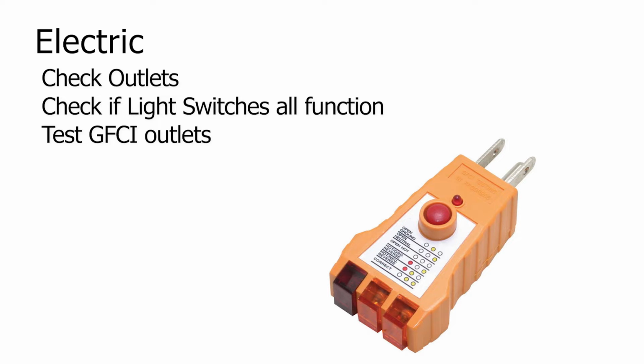Ground fault circuit interruption is something maybe a lot of people don't know about. It's found in various areas around the house: exterior outlets, garage outlets, unfinished basement outlets, kitchens and bathrooms. The ground fault circuit interruption prevents the homeowner or anybody from getting electrocuted. That's a good thing. So if any electrical appliance comes in contact with water, it trips the circuit to prevent you from getting electrocuted.